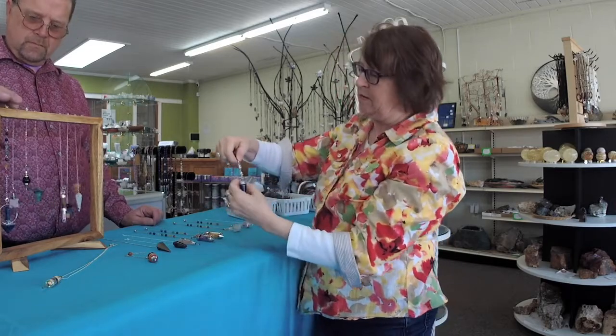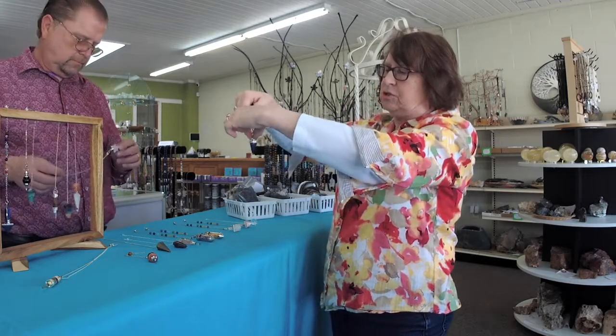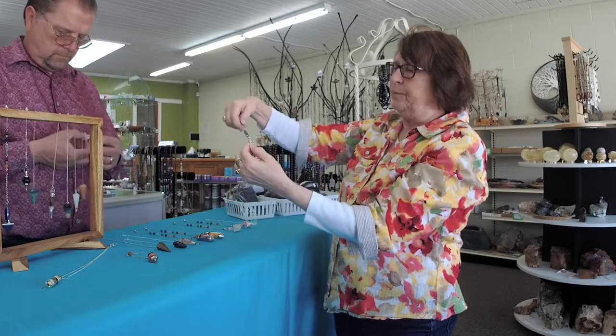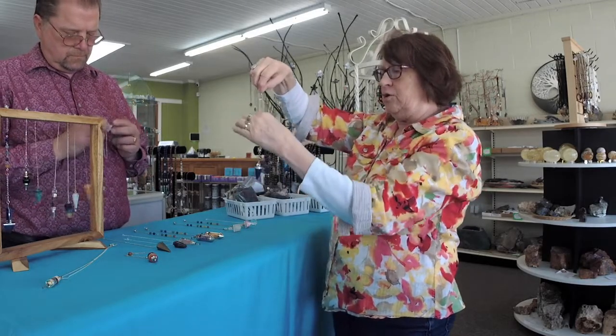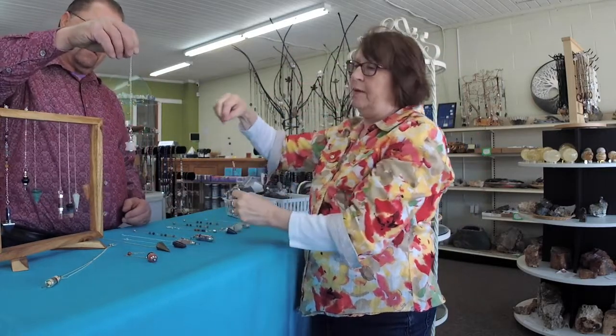This one is pretty neat. It has the detachable chain. You've got a little quartz crystal sphere, and this is actually lapis. You've got the Buddha here, and then a neat little Om at the top. And then you've got all your chakra beads here. Some of them are like this one. Yep, that one's really cool.